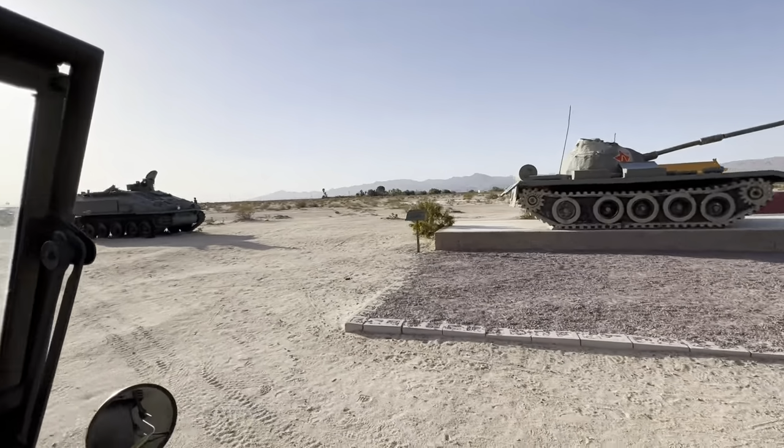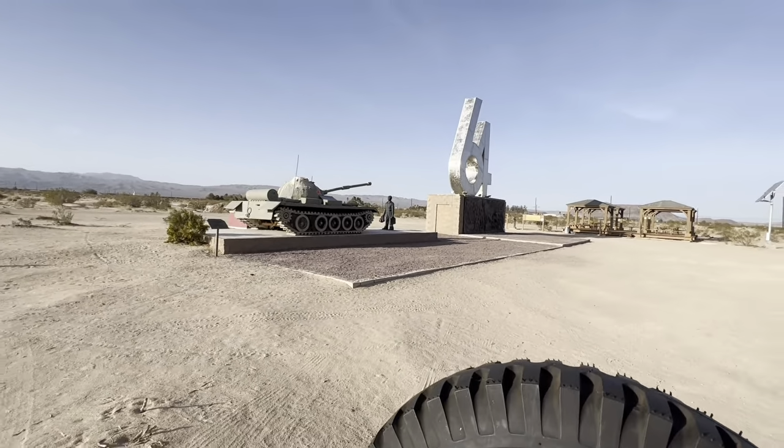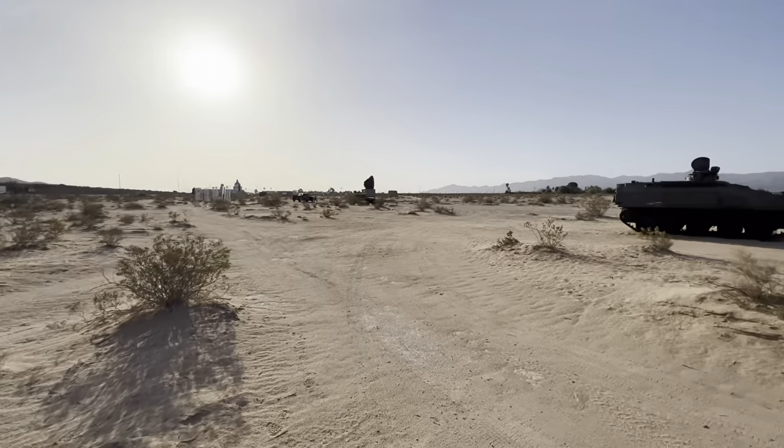Liberty Sculpture Park is owned by a Chinese immigrant that fled communism. He has erected these sculptures to promote freedom and the love for the United States.